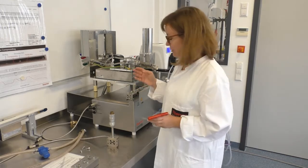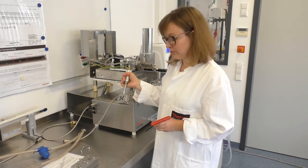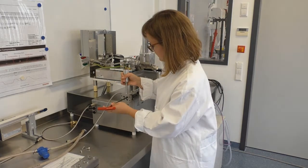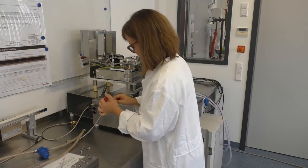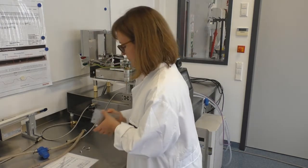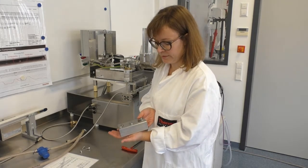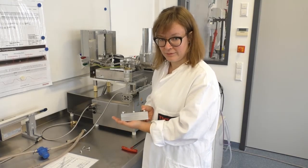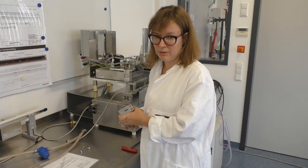So now that we've closed the upper barrel of the extruder, I will attach the adapter of the cooled slit die to the extruder and then the die body of the cooled slit die itself. Now, this is the die body of the cooled slit die, and here you can see the die has quite a short length in this case, because we also have a small scale lab extruder, and this die has the dimensions of 5 mm in height and 20 mm in width.